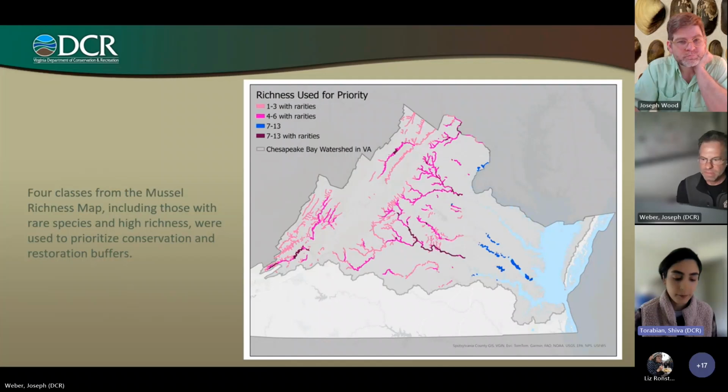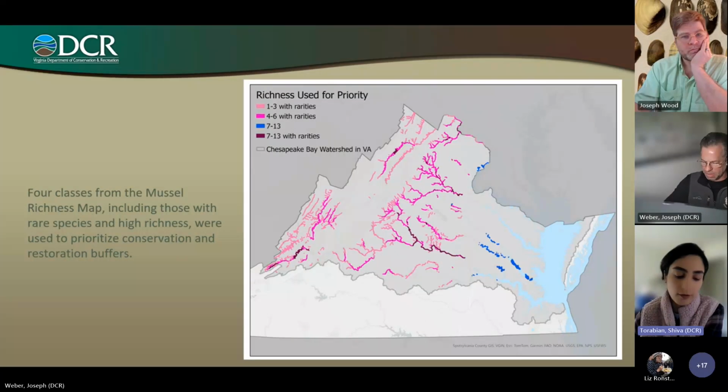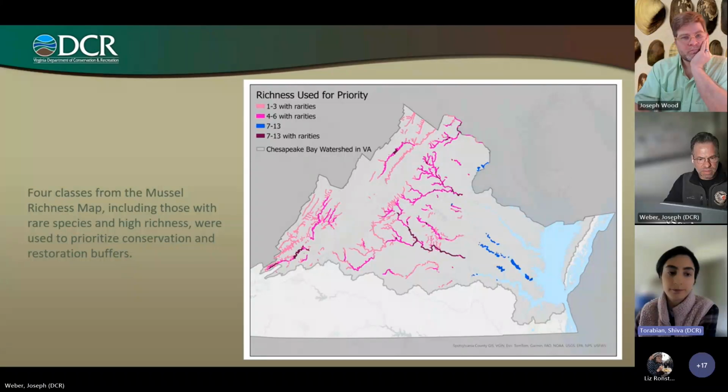From the mussel richness map, 4 classes with rarity and high richness were used to develop the restoration and conservation buffers. As you can see, the classes are 1 to 3 species with rarity, 4 to 6 species with rarity, and 7 to 30, that is the high richness class of the mussel richness map.